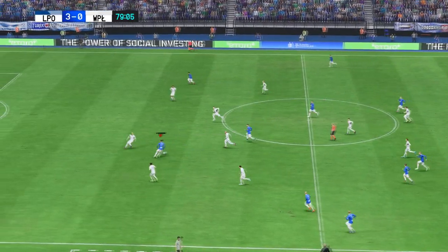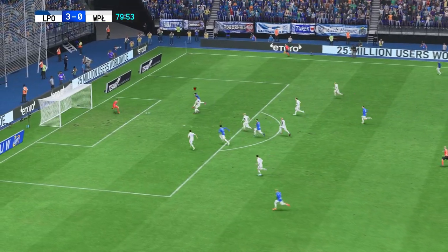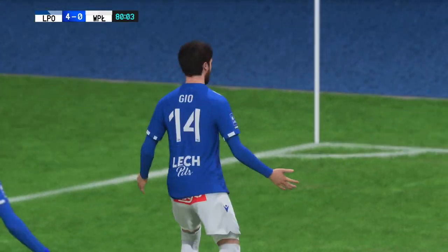Mikael Ishak. And that pass could be troublesome. A goal! An exceptional performance this. Four to the good now.